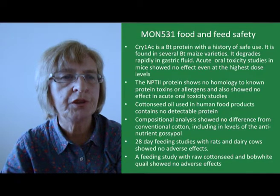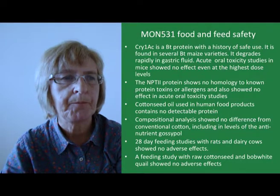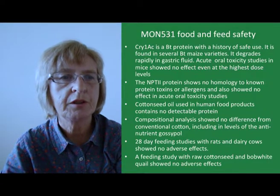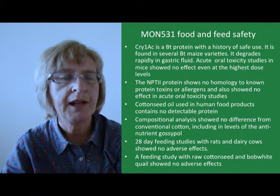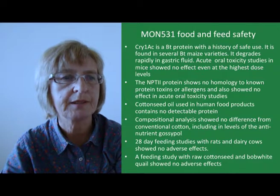Cottonseed oil is used in human food products, but it contains no detectable protein, and so in fact the gene products are not going to be present in human food. Compositional analysis of MON531 showed no difference from conventional cotton, including in levels of the antinutrient gossypol. 28-day feeding studies with rats and dairy cows showed no adverse effects, and a feeding study using raw cottonseed fed to bobwhite quail also showed no adverse effects.